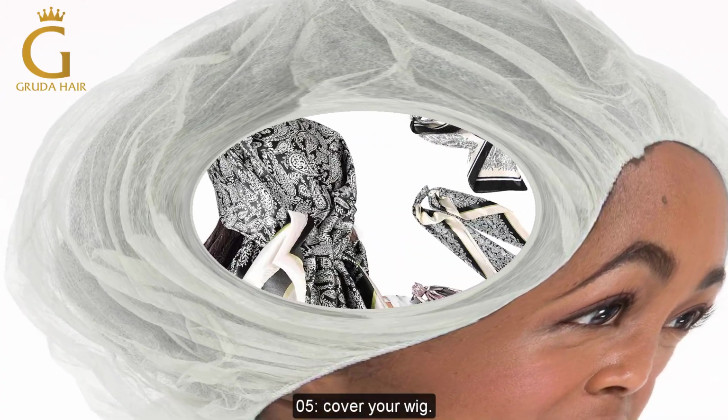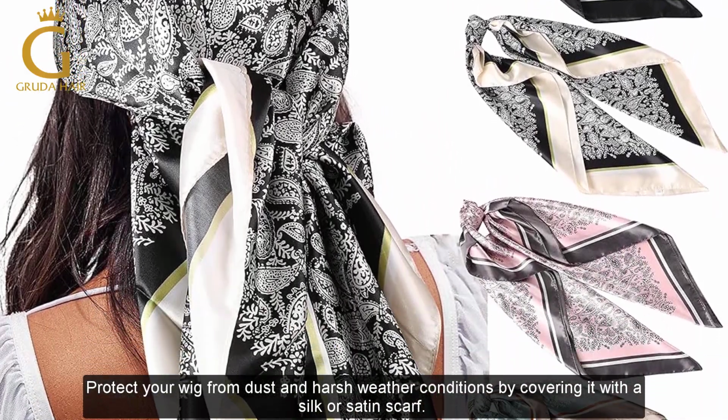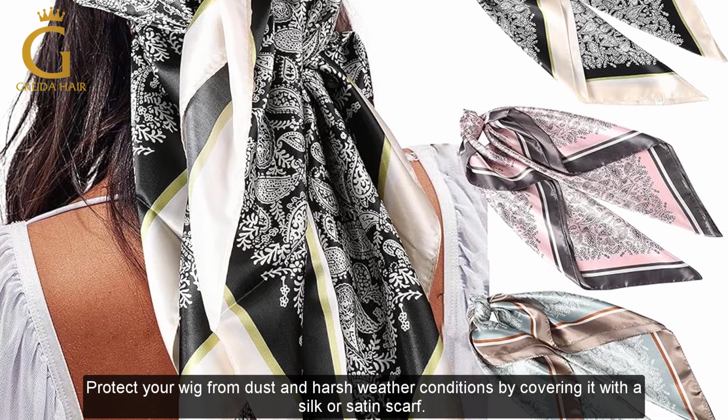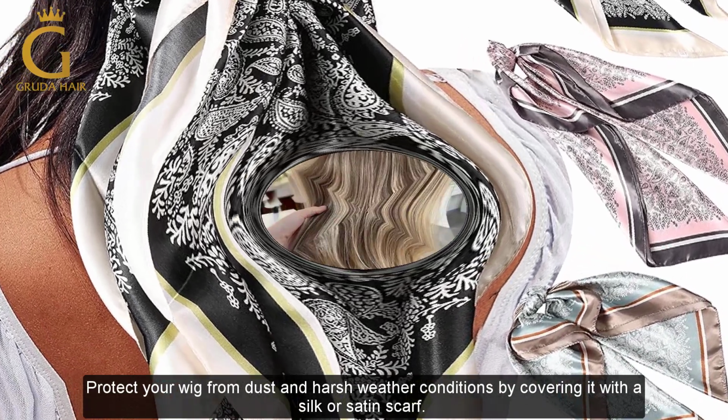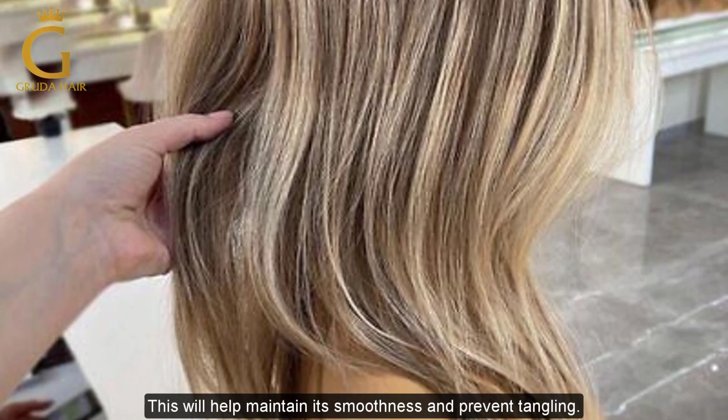5. Cover your wig. Protect your wig from dust and harsh weather conditions by covering it with a silk or satin scarf. This will help maintain its smoothness and prevent tangling.